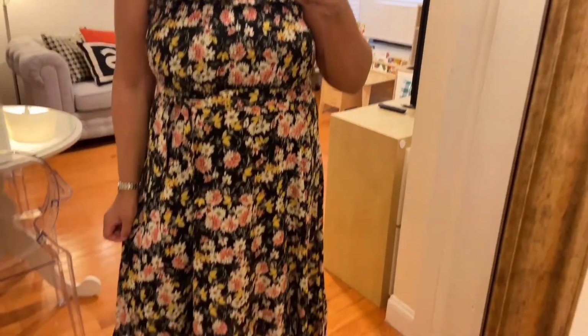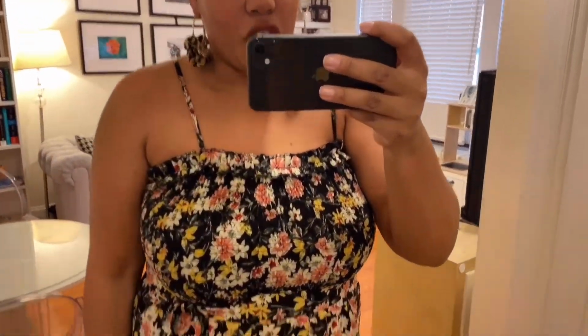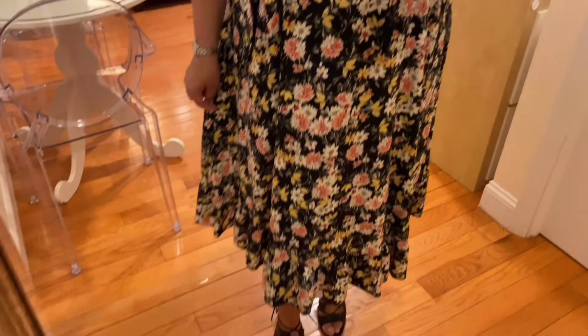My husband, I'm sure he was sick of this dress last year because I just ran it into the ground, but it's so comfortable. Oh, I love it. It has this stretchy bodice. Yes, this dress is just super comfortable. I found myself reaching for it, especially on those really super hot, muggy, sticky, sweaty days when you don't want anything touching your skin. This dress is where it was at.